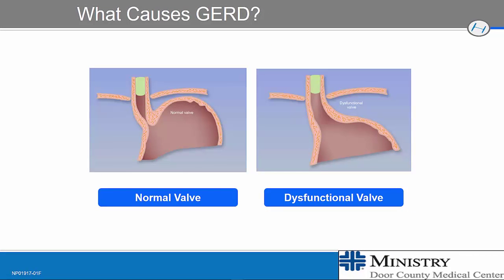This is just a brief illustration of a normal valve with an intact angle of His. We swallow a bolus of food, there really is no significant reflux. Now, in a dysfunctional valve where there is no angle of His, oftentimes this is where reflux occurs up into the bottom part of the esophagus.